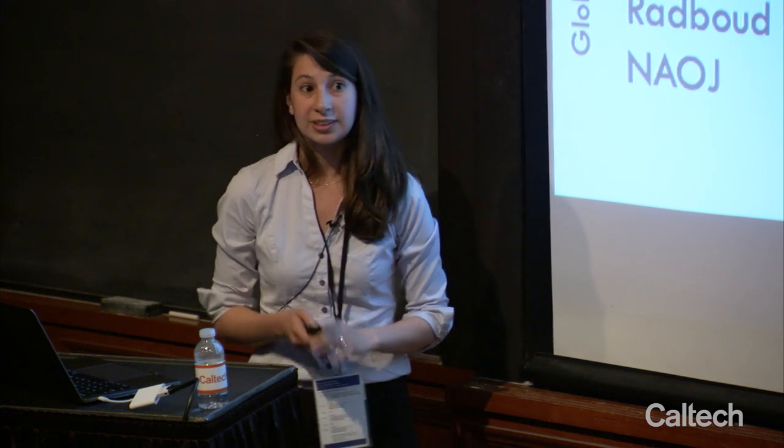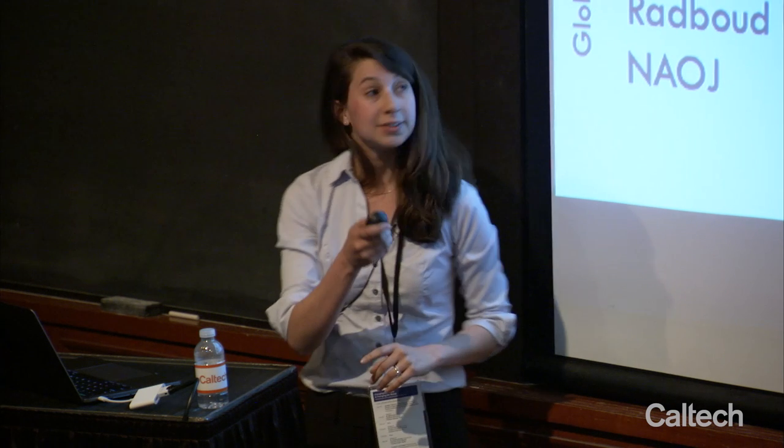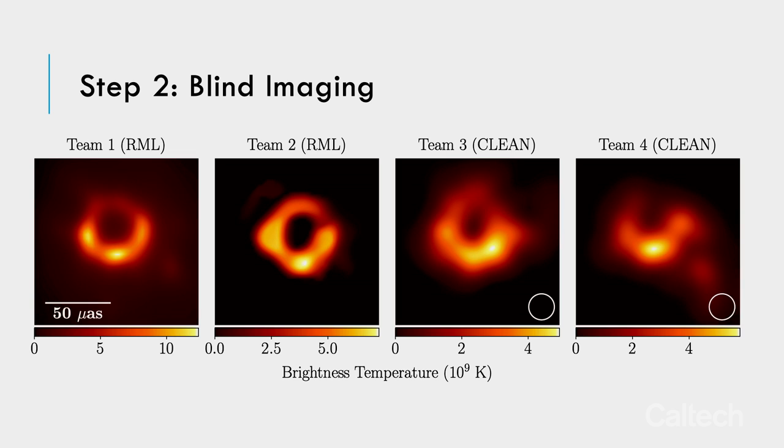We worked in isolation trying to make our best guess at what the image looked like for 7 weeks, actually. And then after 7 weeks, we all gathered together at a workshop and revealed the images to one another, and this is what we saw. It was actually quite amazing. Each picture is different, as you can see. They all were reconstructed by different methods and different people, but all of them still contain this ring of light that was roughly 40 microarcseconds across and brighter on the bottom than the top.